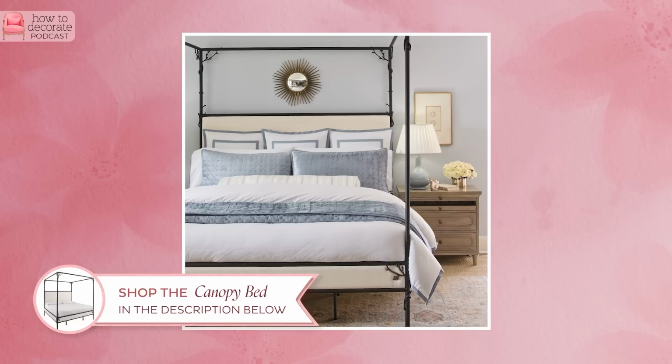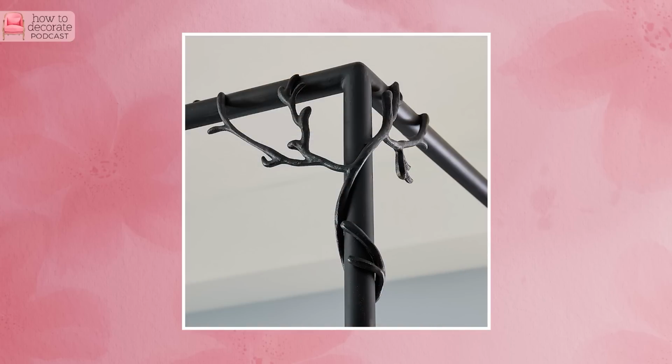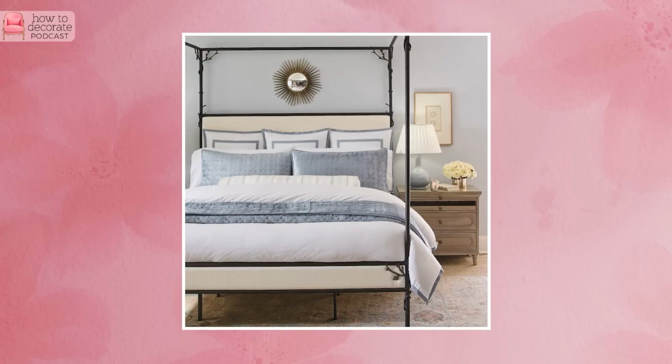So we worked with her on her new bed, which is Samantha. It has this beautiful natural vine detail going up it, little branch. It's really delicate, a nod to nature, but still really feminine with the upholstery. So it's this dark bronze with this beautiful linen upholstery. And it just really brings a lot of that earthy feel again and artisanal, because these metal workers are carving branches out of metal, and it's just fantastic.